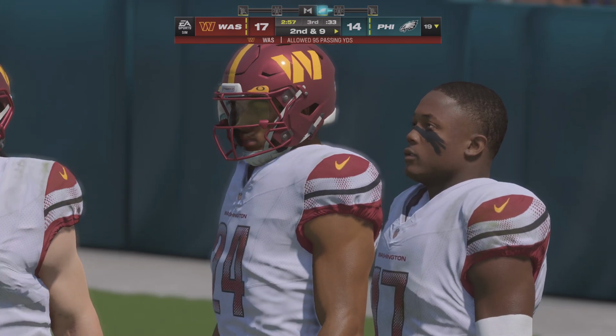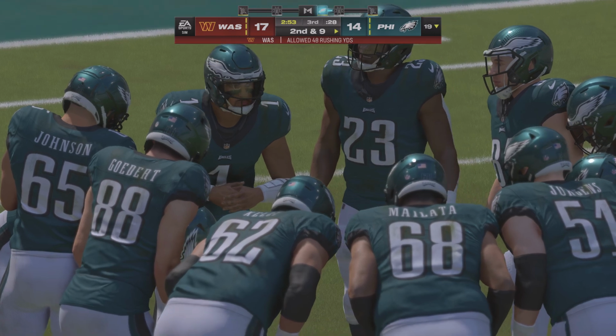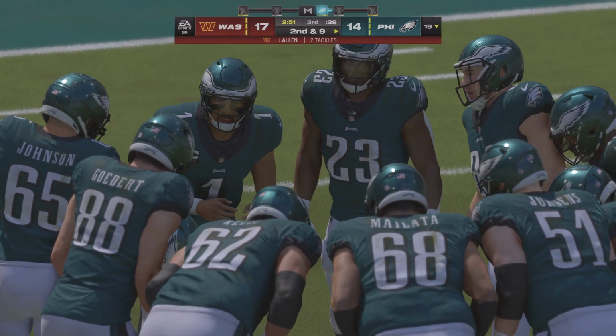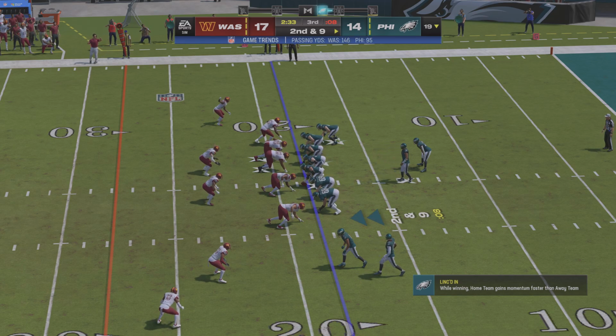Bringing him down there, Jonathan Allen. Well, it's time for them to be good teammates right here. And what I mean by that is possess the ball for a little while. Get at least 2 first downs. Give their defense a chance to settle down a little bit after they give up a touchdown.